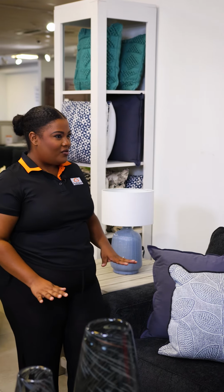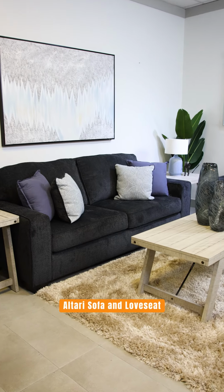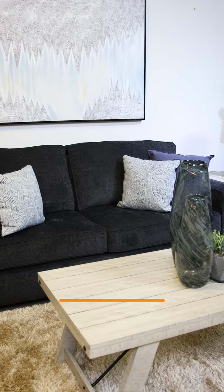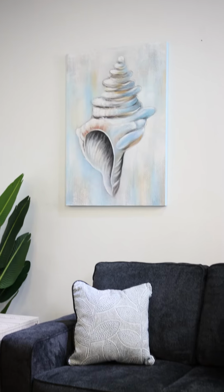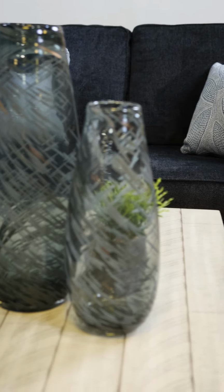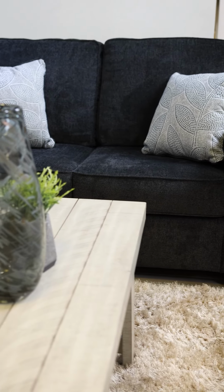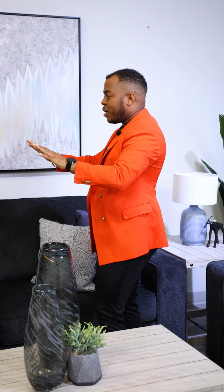So Garfield, we're on to the Altari sofa and love seat. For this particular sofa, you find that it has clean lines. It's perfect for large and small spaces. What you said that I really love is that it's for large and small spaces. And we all know what apartment living is like in Kingston, in Jamaica. So this will be perfect. And the thing I love about it as well is the color.